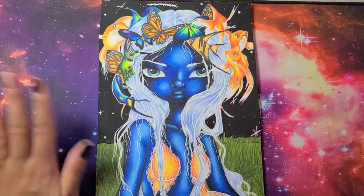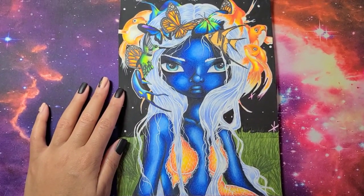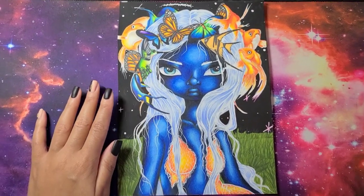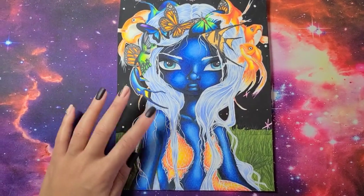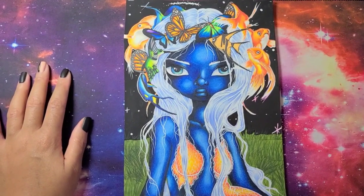So yeah, this is truly the last one of my most liked pictures, and I don't know how I forgot about her, because she's one of my favorites, and I'm really pleased at how she came out, because I love her swimsuit. I love her scales and everything, and I think the colors all work really nicely.